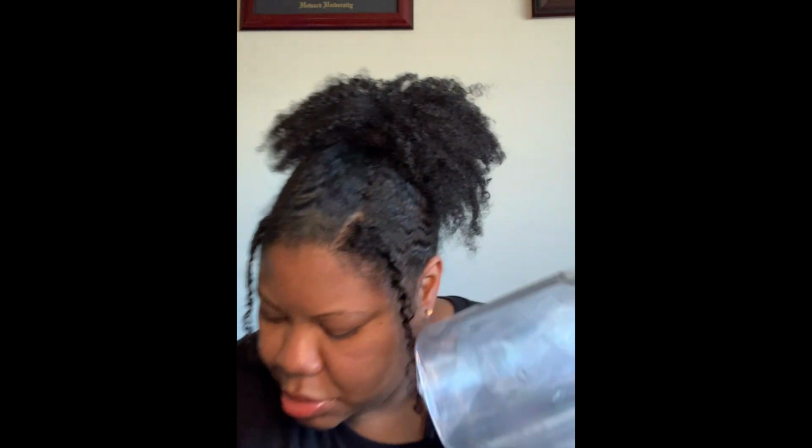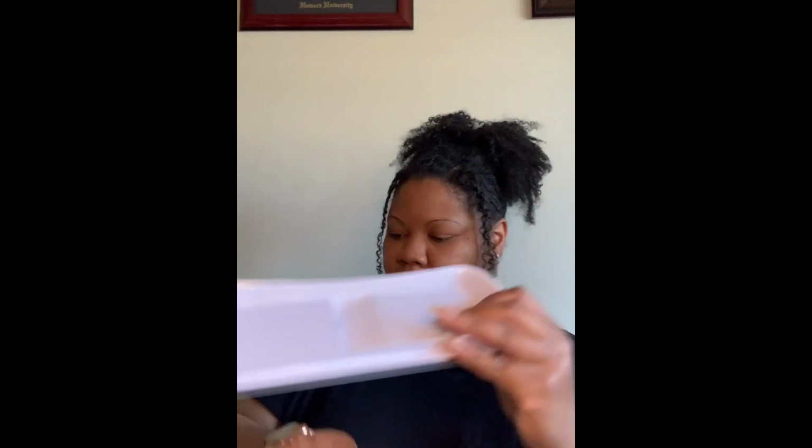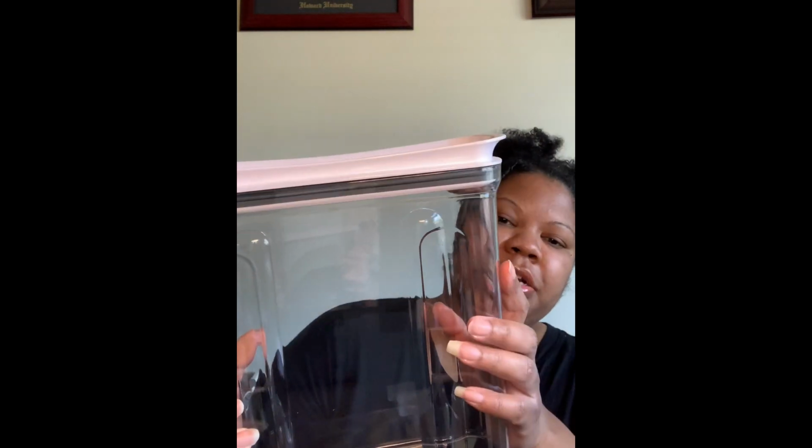There we go. So here's what one looks like. And again, it is crystal clear. You can put labels on it. You can use like a dry erase marker. That would work if you so need to. And then, that was easy. The top goes on. It just kind of slides down in there. There we go. Like so. And you can see the seal. You can see it is airtight there.